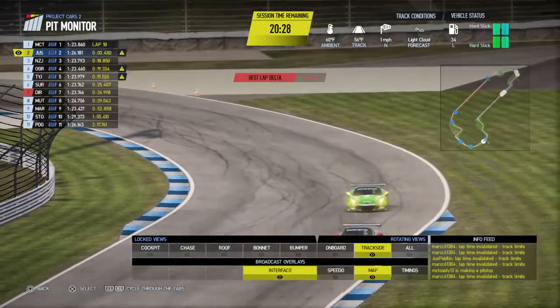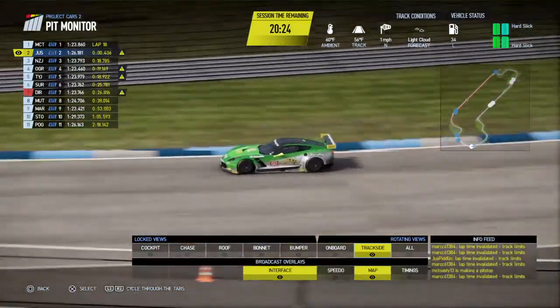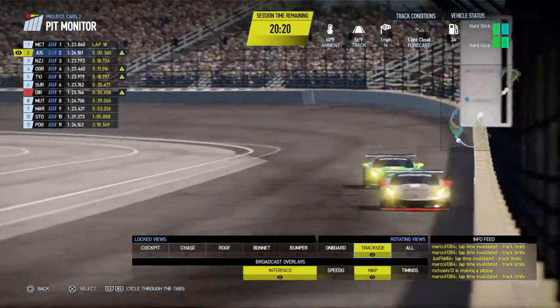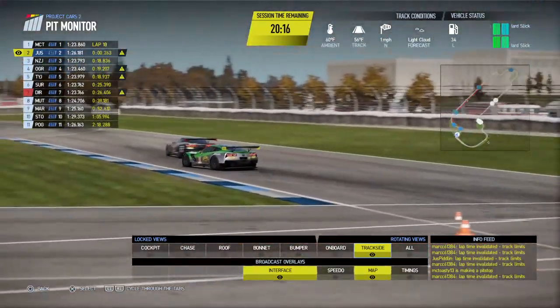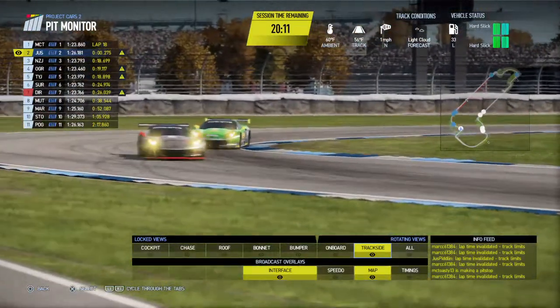Maybe the viewers can tell me on the left front. Is that a mark or a logo? No, I think that's just a logo. I think he just had an off-track excursion. But that gives the lead back to McToasty here on lap 18, and these guys are about to go battling for it.